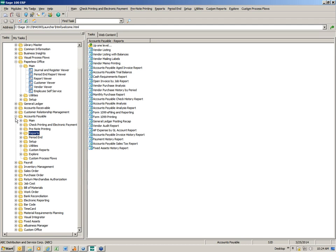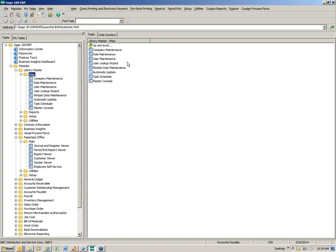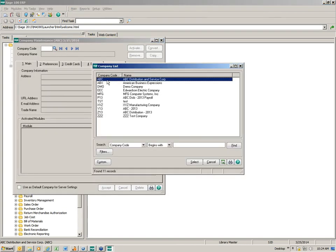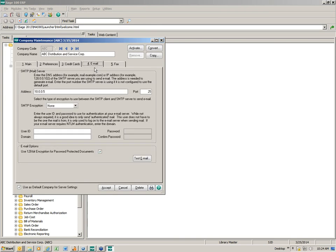Okay, so now we're going to go one step further. We're going to look at how we send documentation to our customers and vendors. The next thing you have to do is go to Library Master, Main, and Company Maintenance. In here, you're going to choose your company code, and go to the Email tab. This is where you need to get your IT company involved, because we need to know the IP address of your SMTP server and what port they have open for you to send out documents.